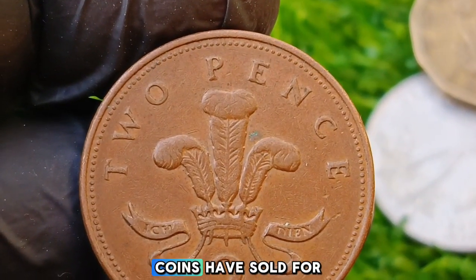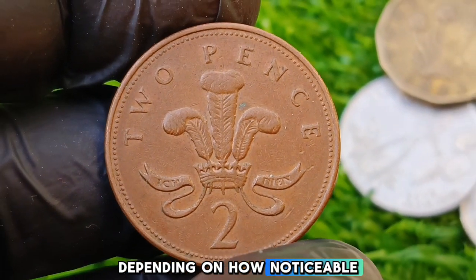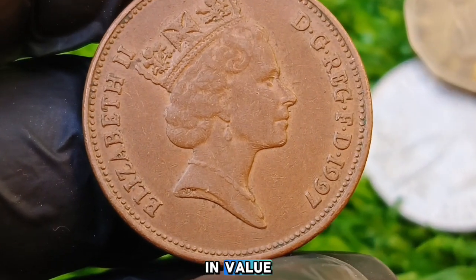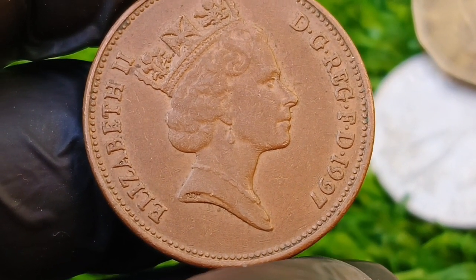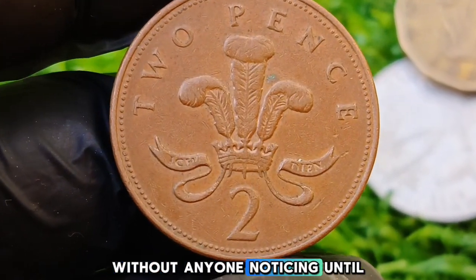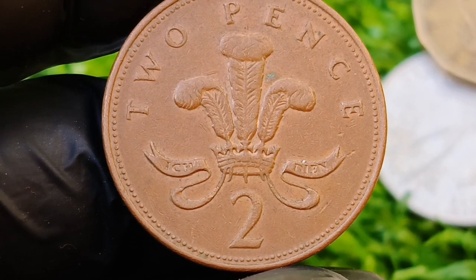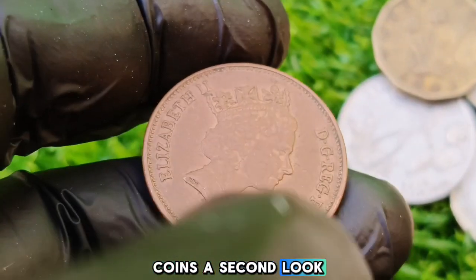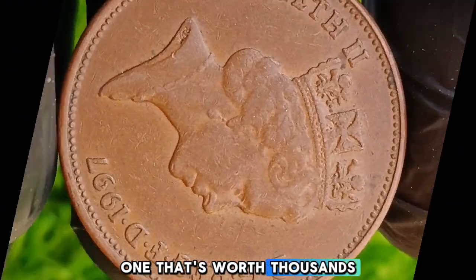Some of these error coins have sold for up to £4,500, depending on how noticeable the mistake is and the condition of the coin. That's a huge jump in value for something most people think is only worth a couple of pence. And because errors like this aren't supposed to happen, they usually slip through without anyone noticing, until years later when collectors start hunting them down. So next time you're going through your change, give those 2p coins a second look. You might just find one with a rare misprint, one that's worth thousands.